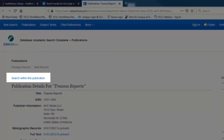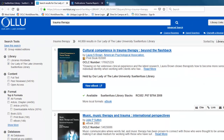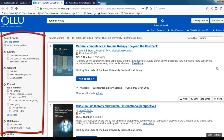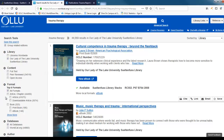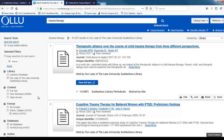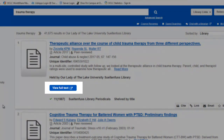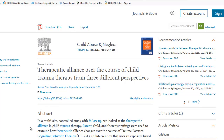Going back to our one search results, we can apply filters located on the left-hand side of the screen. For example, if we only wanted to display journal article results, we have a couple of options here. I clicked the article filter to only display journal article results. To go directly to the full text of the article, you can click the View Full Text icon. From here, you can read the article in its entirety, or you can download using the Download PDF option.